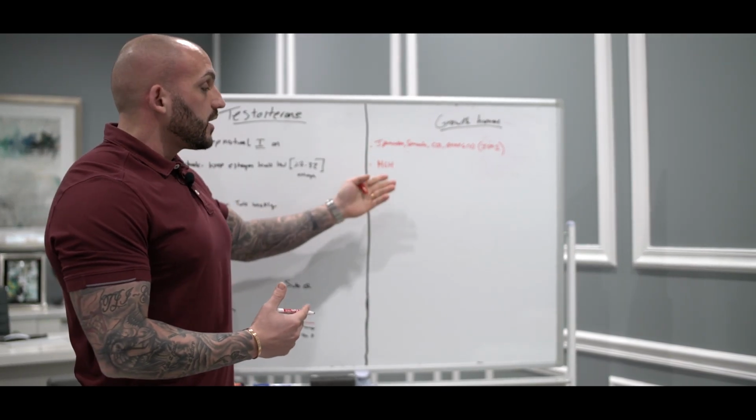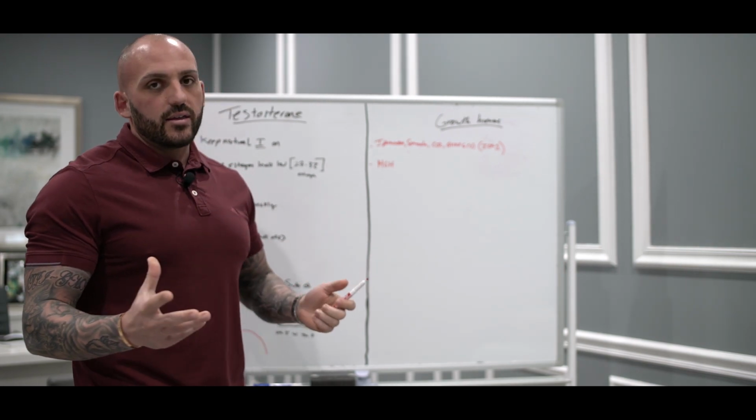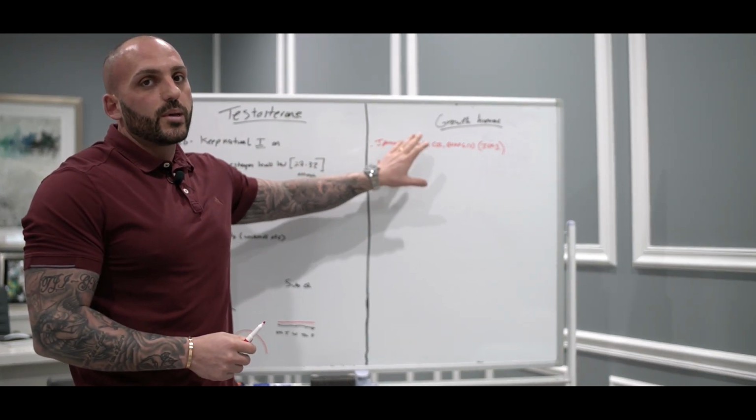Now, if you can afford to take growth hormone and you have the proper blood markers to show that you need it, great, that's awesome. But most people stay in this range, and truthfully, I like this range better. I think this range is good for older people.